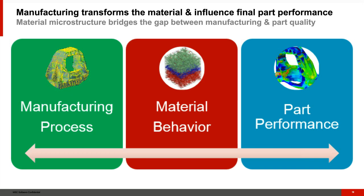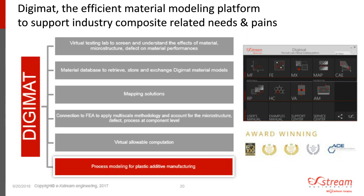Digimat is a material modeling platform to support industry composite-related needs and pains. So you can have access to virtual testing, to deduce the composite material behavior based on the different phase material properties. You can ask any type of what-if question, such as: what if I change the volume fraction of the fibers, or the volume fraction of the porosity, how will it impact the mechanical or thermal behavior of the composite materials?